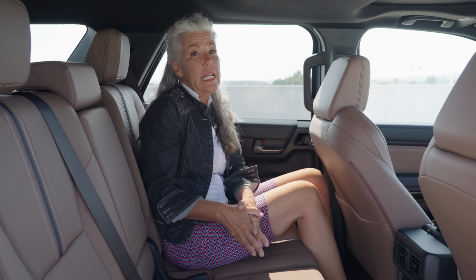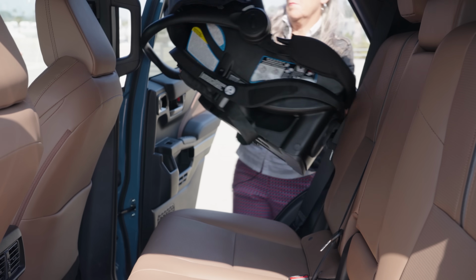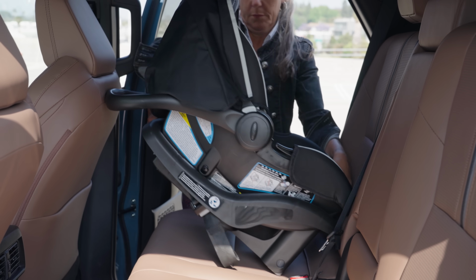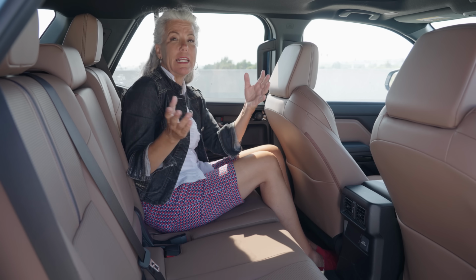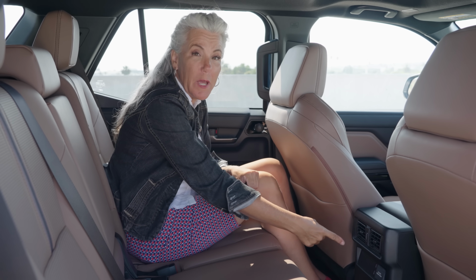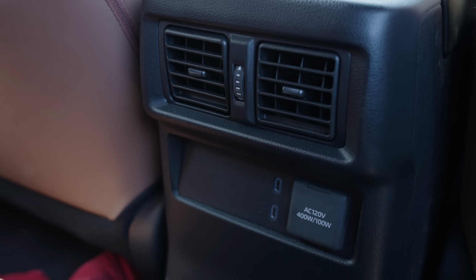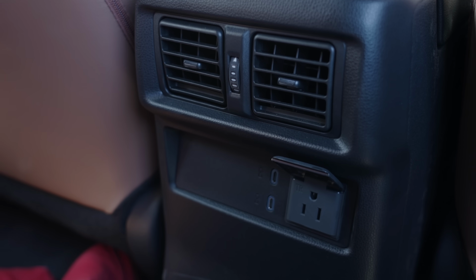Now, the limited space back here, it's not just an issue for your adult friends. If you've got little kids, it might be a problem as well. Now, sure, the latch anchors, those are easy to find, but if you've got a rear-facing car seat, it might be a little bit difficult to get that car seat in here because the doors are narrower. You're gonna have to move the passenger seat forward. Now, if you want any agency over your life, too bad, because you can't even control your temperature from back here. They've got to do it up there. But you do get 2 USB-C ports as well as a household outlet, so digging that.